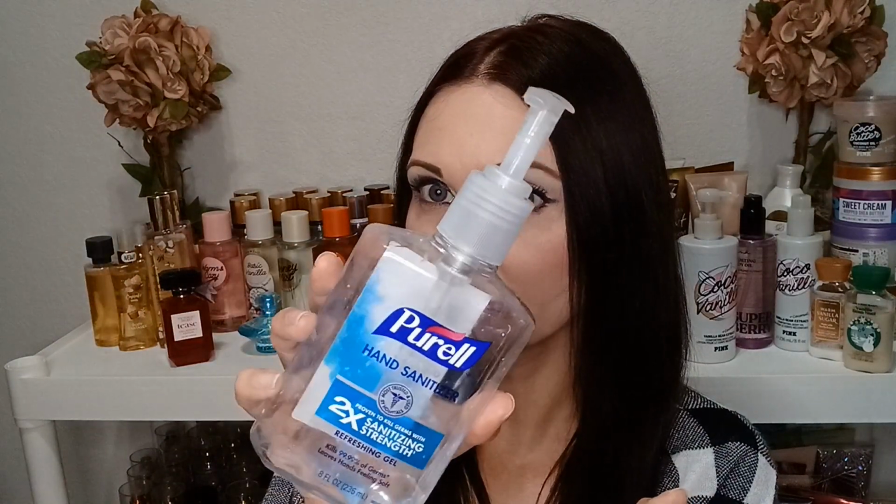Here's an empty Purell sanitizer. I always put these by my bathroom sinks because my kids use them, and I use them if I'm in a hurry or I just need a little freshener. I don't need to wash my hands. They just smell like nothing, and they work really well. So I always have these by the sinks in the bathroom. So there's an empty of that.